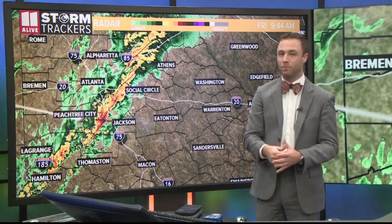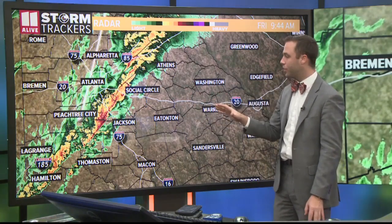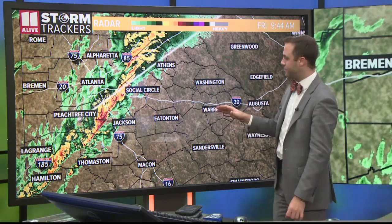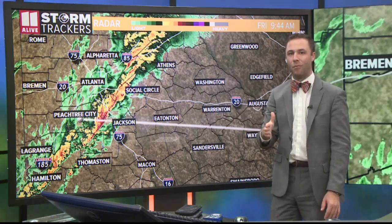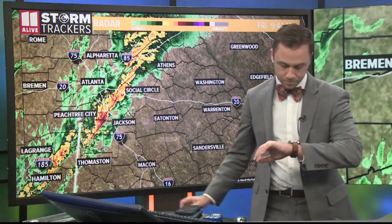So if you do live in a flood prone area and you're still to the east of this line, be wary of that, and you may have to find an alternate route to get home or to get where you need to go late this morning and into this afternoon.